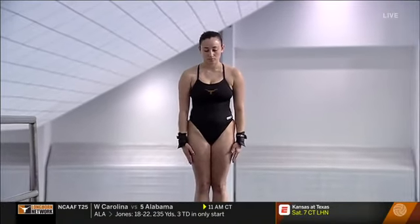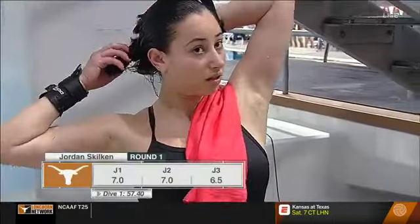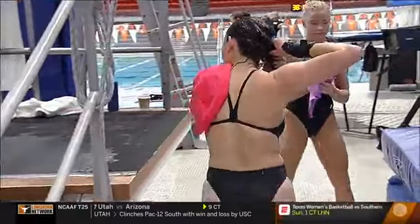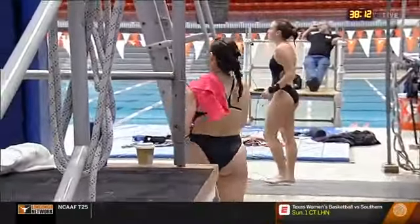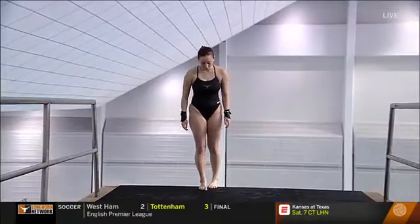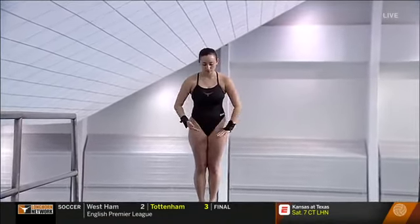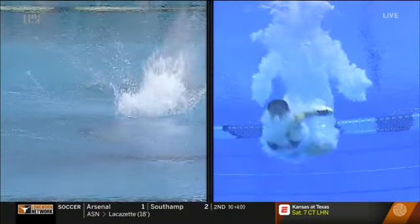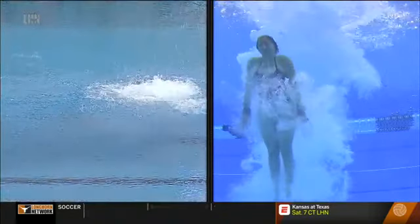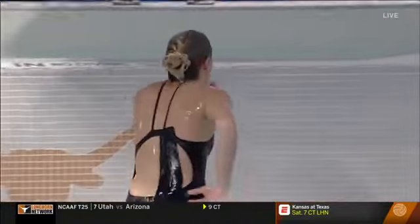This is Jordan Skilkin, I've seen her across the weekend, the freshman. To take off and get it into that rotation and not be too close that you nip your feet on the platform. Solid scores for Skilkin. Men will dive. We finished 17th. Right there, she needs to see exactly when to come out of that pike and reach for 1.5 as they lead up down on 5 meter in order.